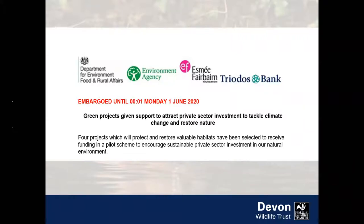It's not a process that really developed traction yet in the UK. So it's something that the funders of this work, which we're extremely grateful to, at DEFRA, Environment Agency and the Esmée Fairbairn Foundation, bought from Triodos Bank, were really keen to try and pump prime this market and showcase how this might work in the UK. And they've selected the Caen Wetlands project to be one of these pilot studies. So we're really excited to have been selected and very grateful for funding this feasibility stage of this project.